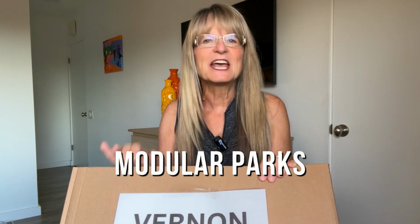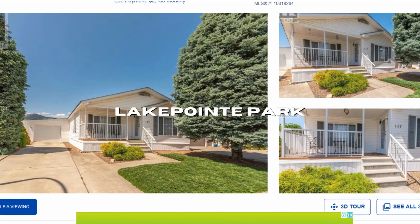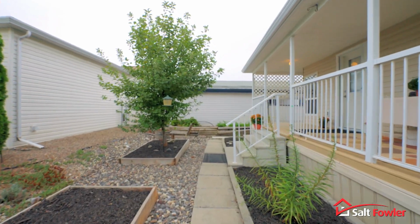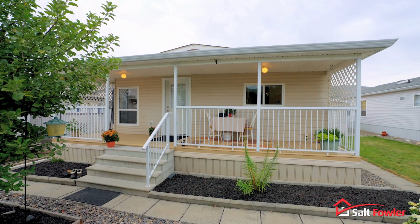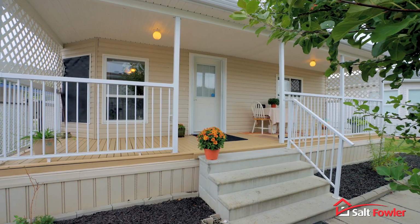And then if you don't want to be attached to your neighbor and maybe want something more affordable at the same time, how about we have some really nice, extremely well-kept modular parks like Big Chief Mobile Home Park or Lake Point. Lake Point's nice, right? Close to the lake too. Those have more reasonable price tags since you don't own the land. Prices, of course, vary on location and size, but there's something here literally for every budget. So no matter your lifestyle, there's a home here that fits.